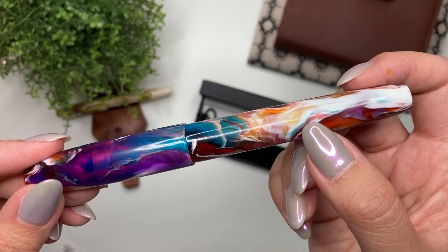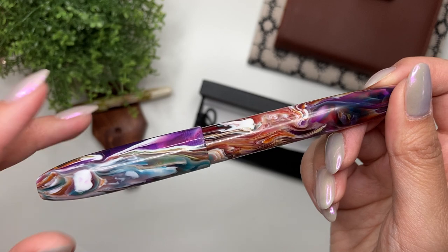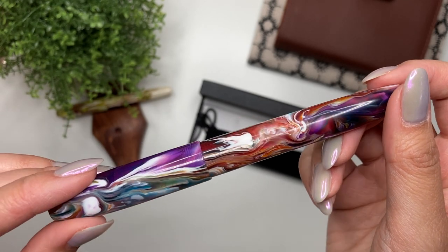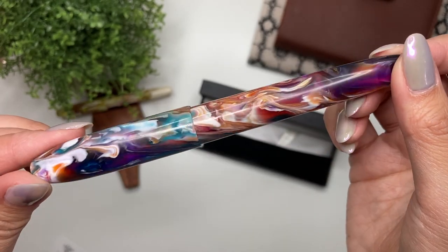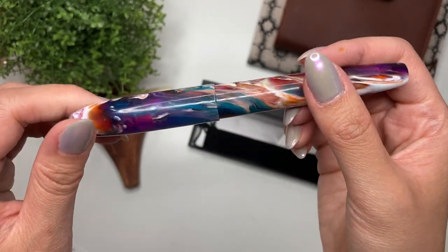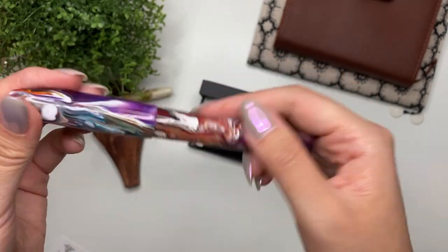And I really love the white swirls in there. I think the white really helps to delineate the different colors that are in here rather than making them all look like one mixed pool of colors. Jonathan Brooks does great work, and Bart of Zodiac Pen Co. has turned this into a beautiful, beautiful pen.